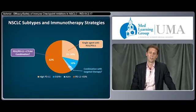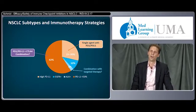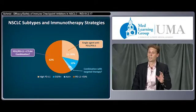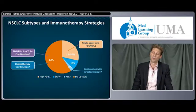Should these patients be considered for single-agent immune therapy, for chemotherapy, for example, up front, or is there benefit of combinations of immune therapy, for example, with PD-1 and CTLA-4, or of combination of chemotherapy and immune therapy?